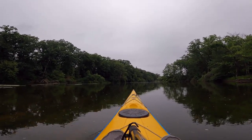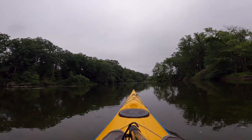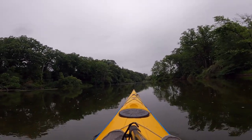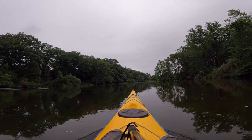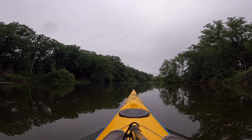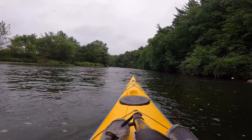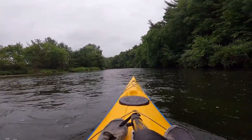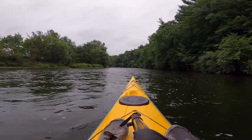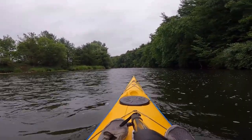All right, really nice sets of islands. And they're all over the place here to start. I saw on Google Maps, it looks like they continue for most of the battle. River is fairly swift here. I'm seeing a small rocky area straight up ahead. I'm hoping I can pass it without getting out of the boat, but we'll see. This is a small drop. Not making much forward progress.